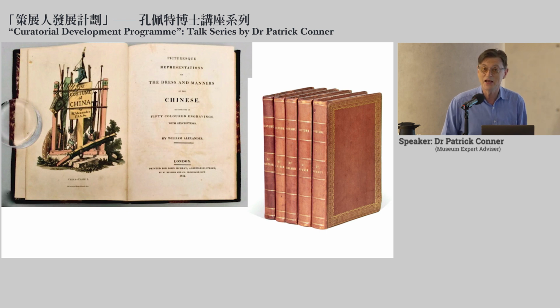At this point, he was taken over by the famous publisher John Murray, and Murray thought this was such a good idea that he got Alexander to do 3 more volumes, which were the picturesque representations of the Austrians and the Russians and the English. Well, at least he knew something about the English, I dare say. So Alexander making the very most of his opportunities here.